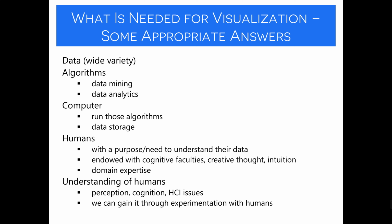For this, you gain this knowledge by experimentation. You create some visualizations, let humans play with them, and then observe how they solve a problem, and how well they solve the problem, right? So in this class, we're really going to talk about all of this.